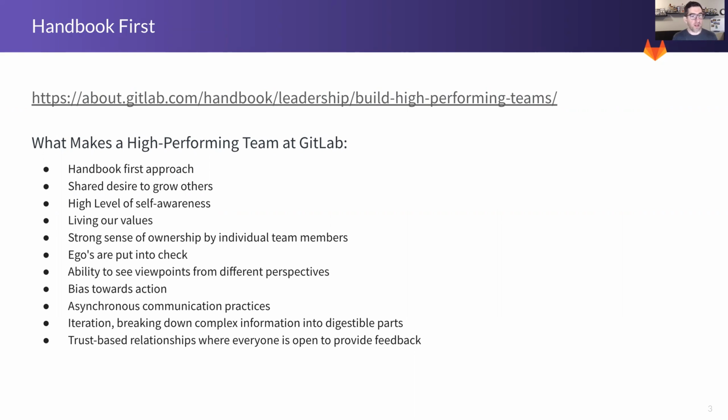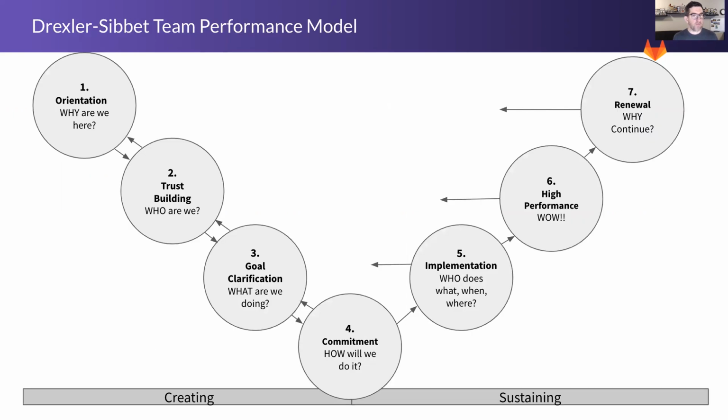So there's some ideas here of what makes a high performing team at GitLab. And that's kind of our goal, and that's what we're shooting for. To do this, we use this model that has these different stages, and you go in a circle. As you grow, you should be moving through the circle as a team, through the stages. And so I'll talk about how we fit into each one.